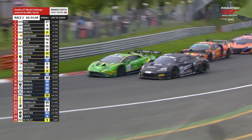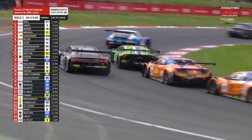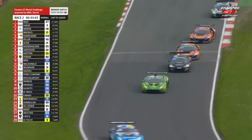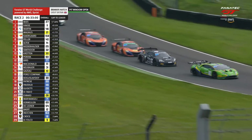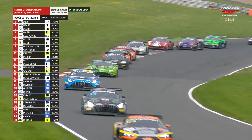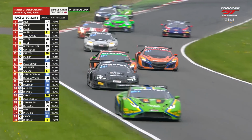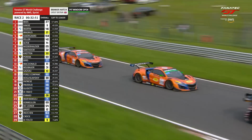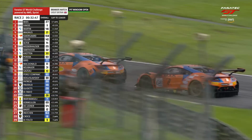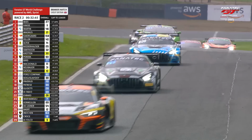And Lorenzo Patrese is not going to give up the position. He's being forced to, because he's been forced wide up in Druids. So the Lamborghini gets through. The first of the two Hondas tries to follow through as well. Patrese, he hung on and hung on and hung on. Eventually he had to concede. And in the background, look, Vermeulen is having to go with Delina. It was the Ferrari he had last time. Whoops, contact there.